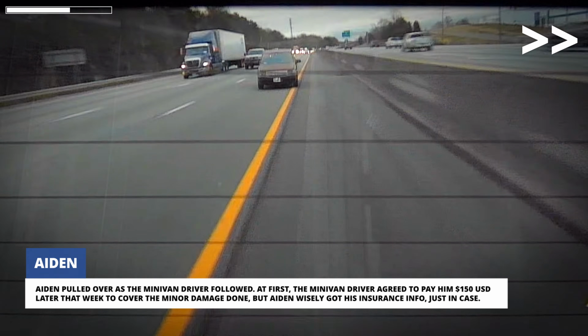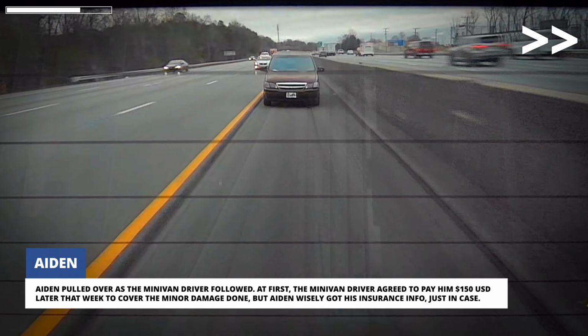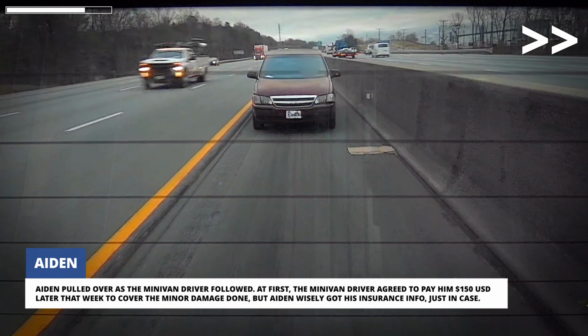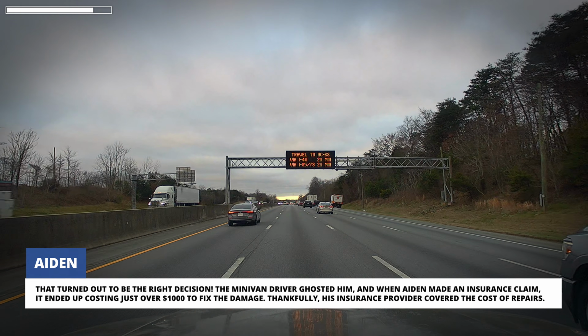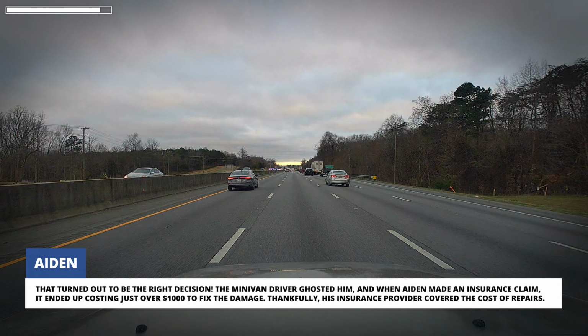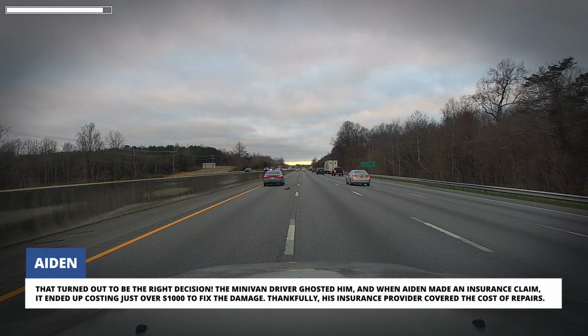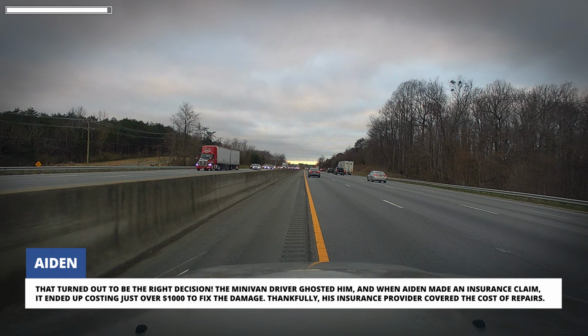At first, the minivan driver agreed to pay him $150 later that week to cover the minor damage done, but Aiden wisely got his insurance info just in case. That turned out to be the right decision. The minivan driver ghosted him, and when Aiden made an insurance claim, it ended up costing just over $1,000 to fix the damage. Thankfully, his insurance provider covered the cost of repairs.